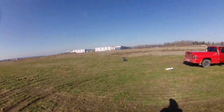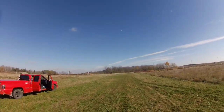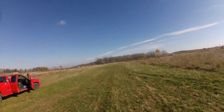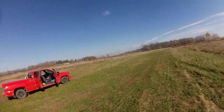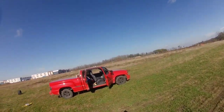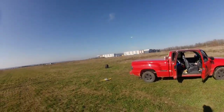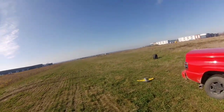Yeah, I got an AR620 in this as well, same as the one in the wing I got off of them. The little Lemon Rx Spectrum no-antenna receivers. They actually work pretty good. Simply mount them anywhere in the plane, which is awesome. Don't have to worry about antennas.